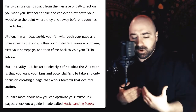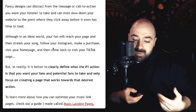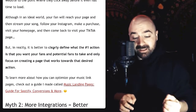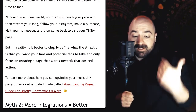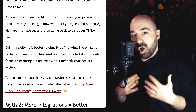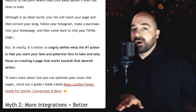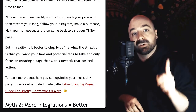Although in an ideal world, your fan will reach your page, then stream your song, follow you on Instagram, make a purchase, visit your homepage, and then come back to visit your TikTok page, in reality, it's better to clearly define what the number one action is that you want your fans and potential fans to take, and only focus on creating a page that works towards that desired action. Ultimately, what I'm saying here is you're going to only want to have one button on that page and no other interactive elements whatsoever, because you want it to focus on one single clear call to action.